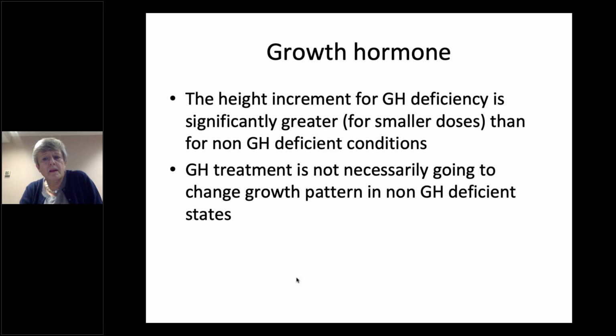In individuals who have other causes for their short stature, who have a range of genetic causes or other medical issues going on, it is not necessarily the case that giving them growth hormone is going to change their growth pattern or indeed give them a taller adult height.